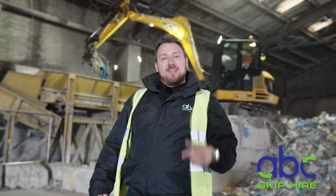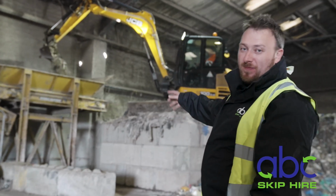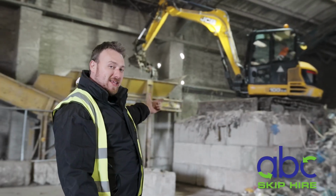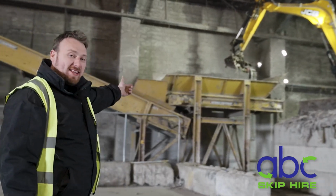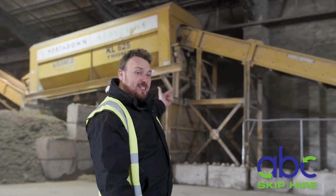Right guys, so now you've just seen all the waste getting shredded. Next phase is we're going to go in, we're going to do our picking station. So all the waste gets tipped off to the left hand side, then gets loaded up by the digger. The digger is going to feed it into the hopper. The hopper then will do the rest of the work and it'll feed it through the rest of our system.